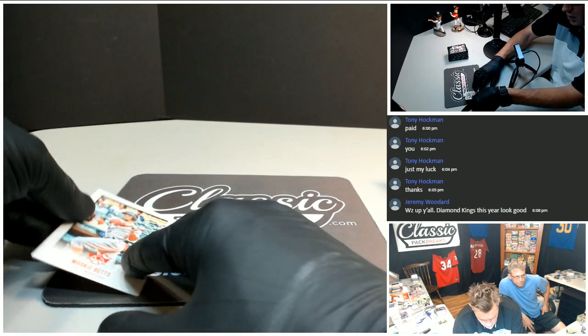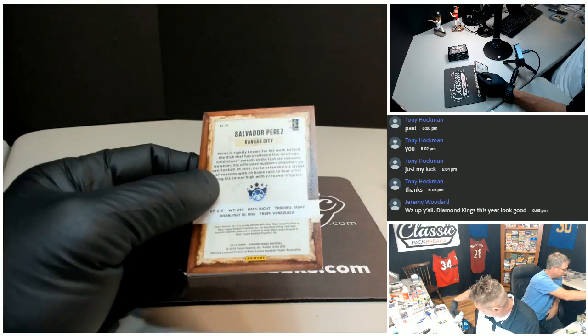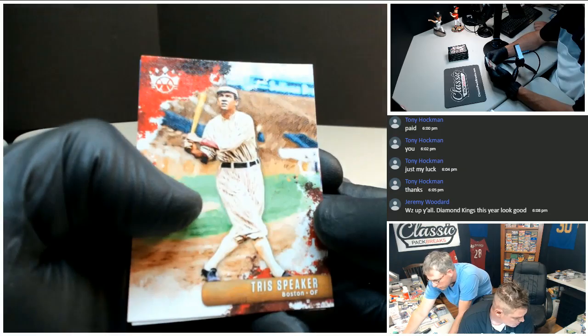Mookie? What's up, Jeremy? Good looking card. You already ripped the Topps Chrome packs? No, I haven't yet. I'll do that after. Good old. I had to snag a spot in the random division.